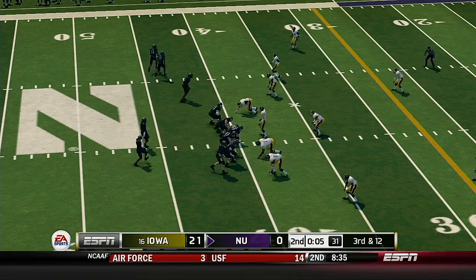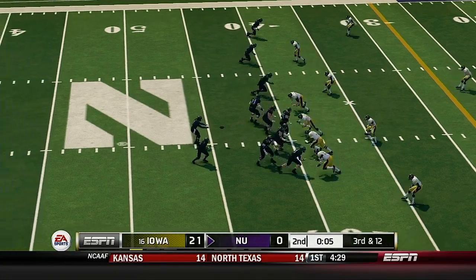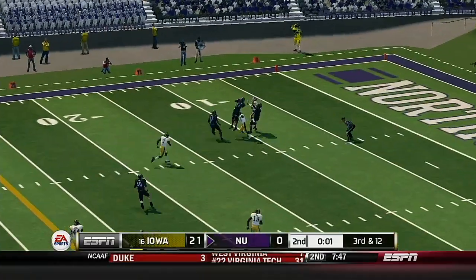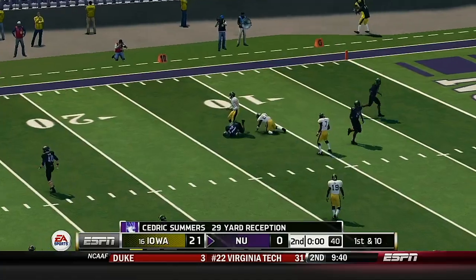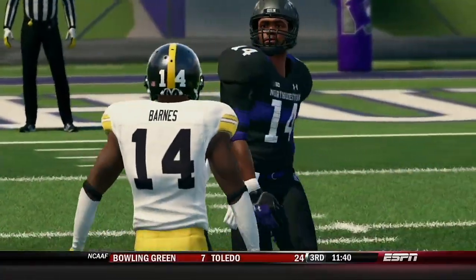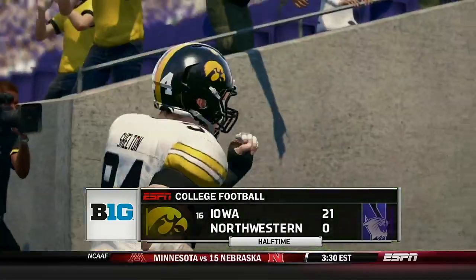Third down, and they need to get it to the 28. Let's see if the quarterback heaves it up there and one of his guys can come down with it. He lets it fly. And he's hit immediately. We've played a half of football here. Iowa's got a 3-touchdown advantage.